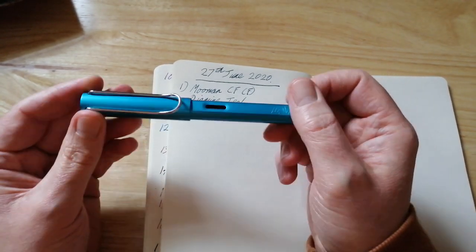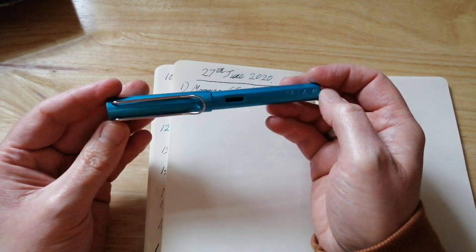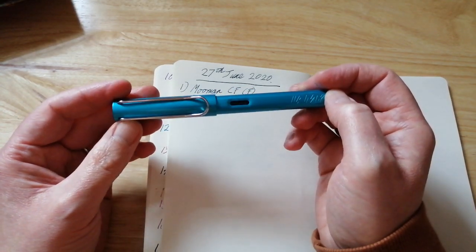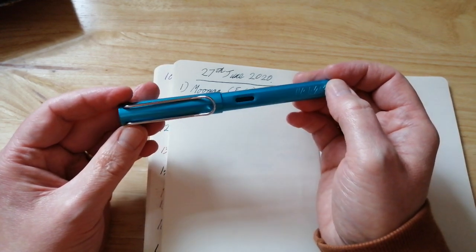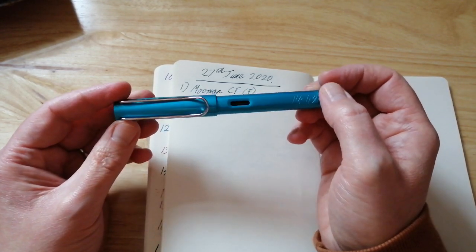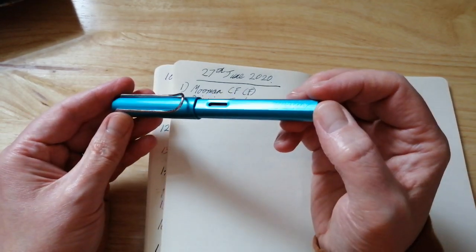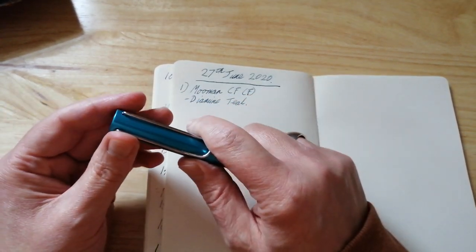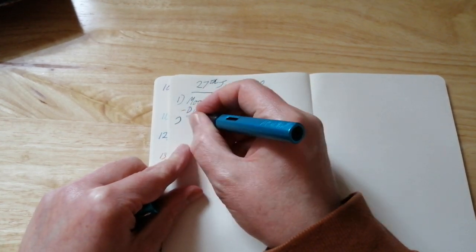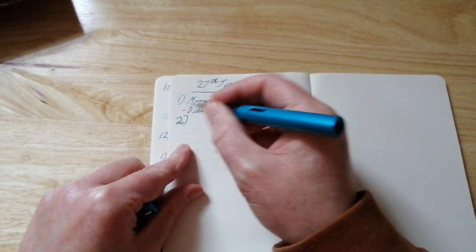And I like it. I was never sold on the Lamy Safari design when I first got into this fountain pen journey 3 years ago. I thought it was hideously ugly, and I still do, but I love the pens. And it's great. So this pen is also inked up. Oops.